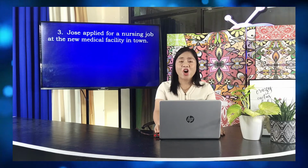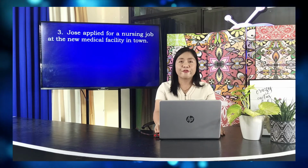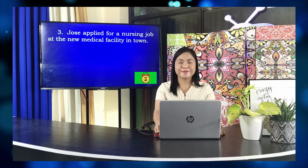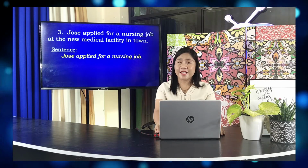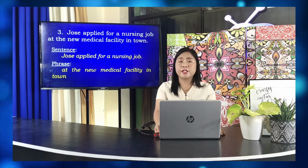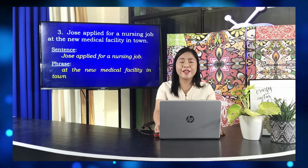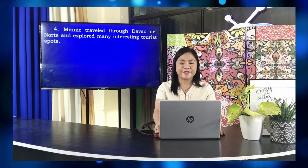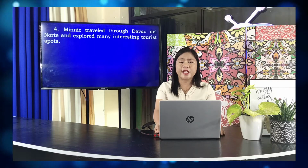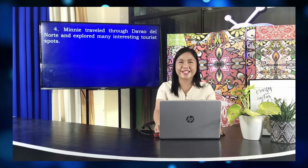Third sentence, Jose applied for a nursing job at the new medical facility in town. Find the sentence and find the phrase. The sentence is, Jose applied for a nursing job. And the phrase is, at the new medical facility in town. You're doing a great job, kids. Now let's proceed to the fourth one. Minnie traveled through Davao del Norte and explored many interesting tourist spots. Find the sentence and find the phrase.